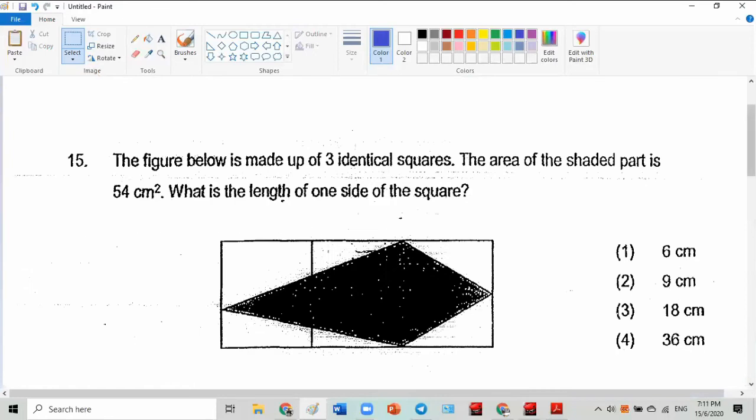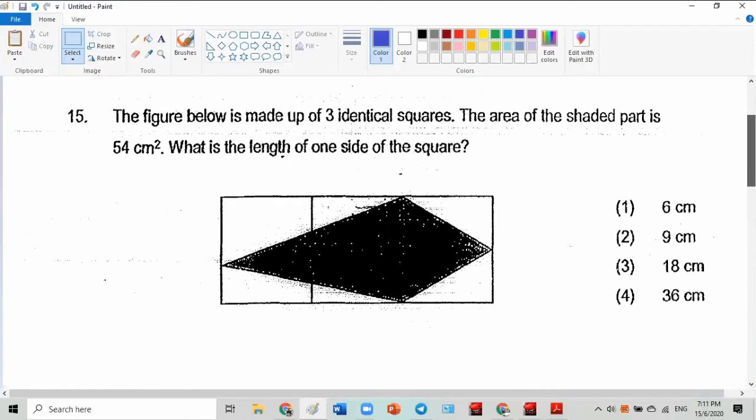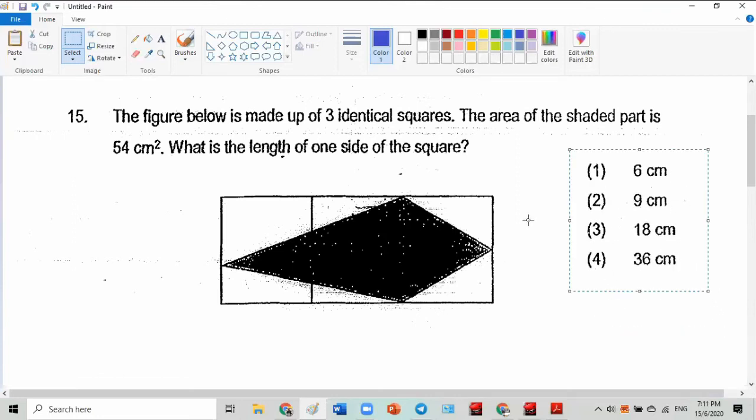After Alejandro has read, Antia just read. The figure below is made up of 3 identical squares. The area of the shaded part is 54 square centimeters. What is the length of one side of the square?